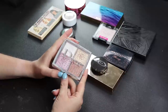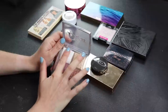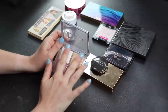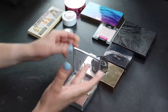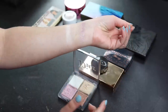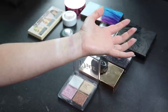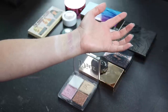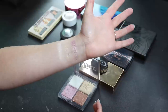Next up, this was one of my yearly favorite purchases of last year, and this is my Dior highlighting palette. I love this. This is so beautiful, and I feel like it's so classy. It's not super intense, but it's also just got, I don't even know how to explain this, but the formula on this is just so smooth. It never over applies, and you can keep building on it and it will keep getting more intense and layers beautifully, and it never looks like it's too much.